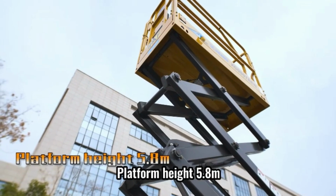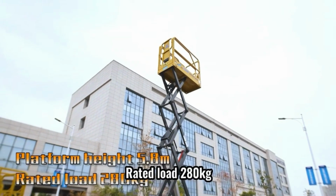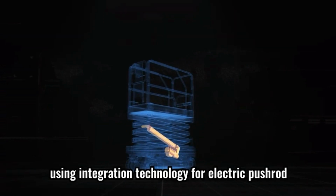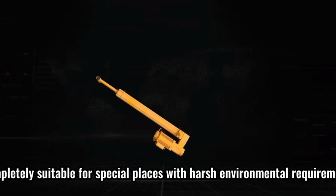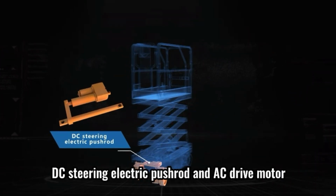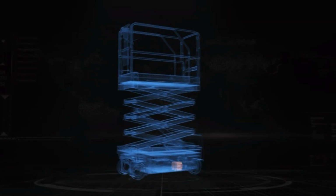Platform height 5.8 meters. Rated load 280 kg. Instead of a traditional hydraulic cylinder, it uses integration technology for an electric push-rod, completely suitable for special places with harsh environmental requirements. Equipped with an AC lifting electric push-rod, a DC steering electric push-rod, and an AC drive motor.